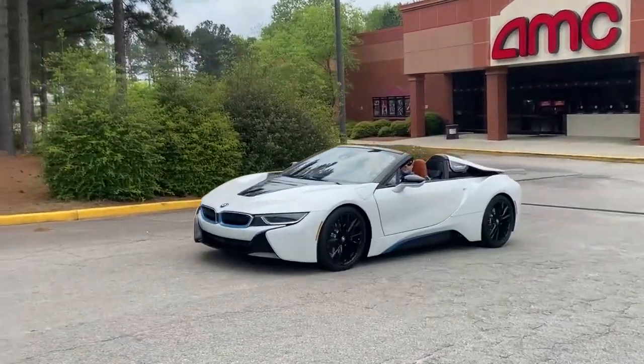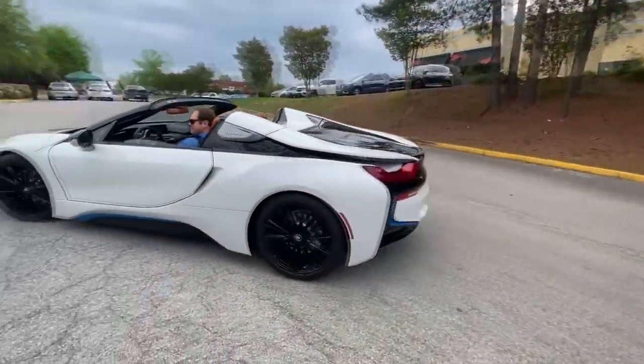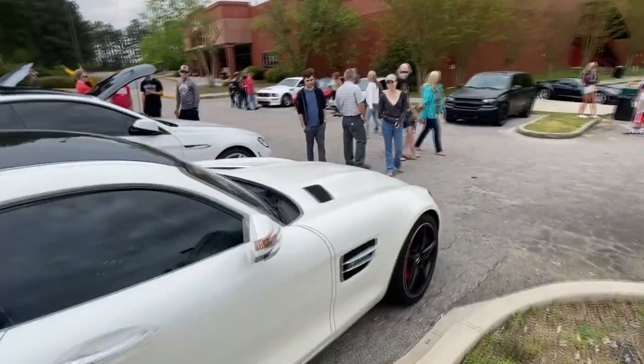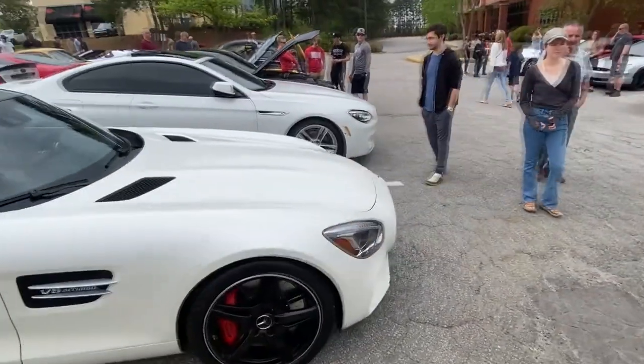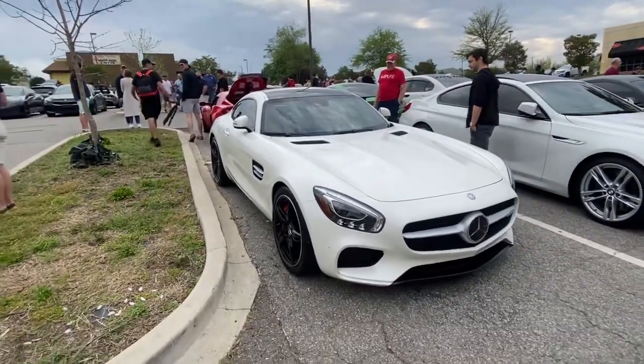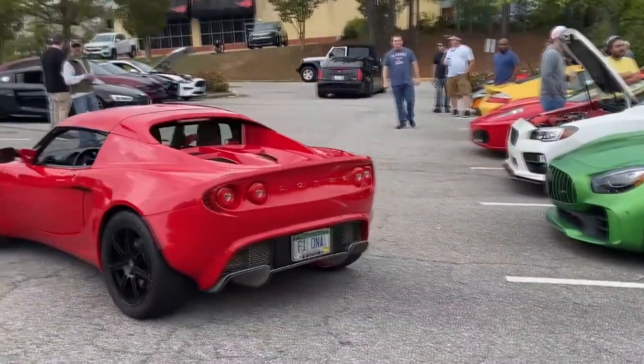Look at this. In motion. AMG GTS. Clean, bro. Super clean. Never really seen one before. Well, man, that's looking mean. I like my low songs. Look at this Lotus.